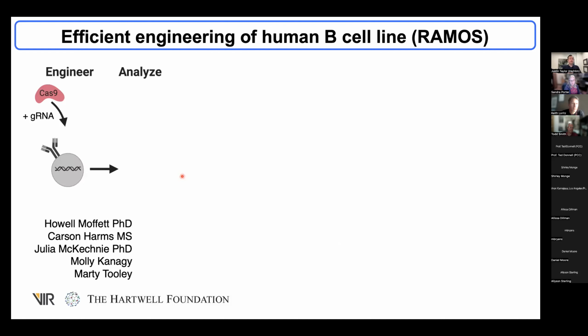All right. So as I mentioned, this was kind of a risky idea of what we were trying to do. Engineering of B cells with CRISPR had not really been done when we started this project. So where do we start? And what we started with is not with primary B cells, but we used a cell line called RAMOS. This is a human B cell line that's immortal, will keep proliferating in vitro, essentially indefinitely.